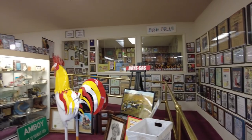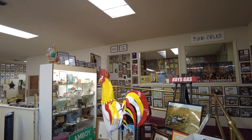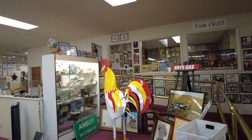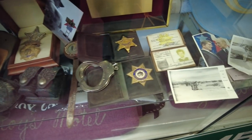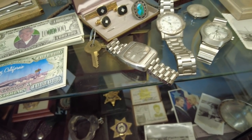Okay, so this Juan Pollo Museum. This museum is owned by the founder of Juan Pollo, and he's the one that put this together. So it looks like this is new. I've never been here, and all this too, so that's pretty cool. Deputy Sheriff San Bernardino. What the hell is this stuff here for?